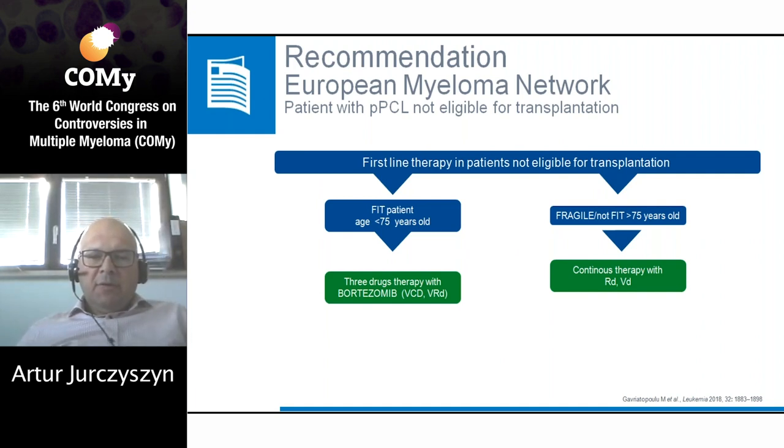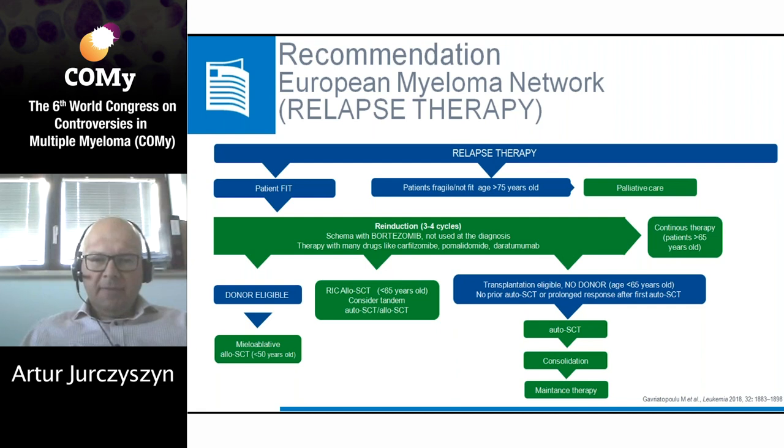This is the situation not eligible for transplantation. So when you have a patient fit or not fit, a fit patient younger than 75 years old, three drugs therapy based on bortezomib and IMiDs. And in fragile patients, you can do VD or ERD.